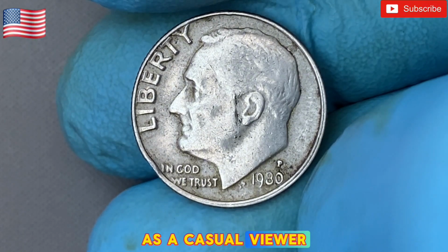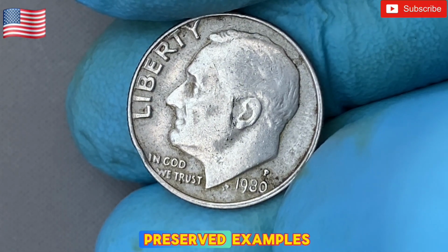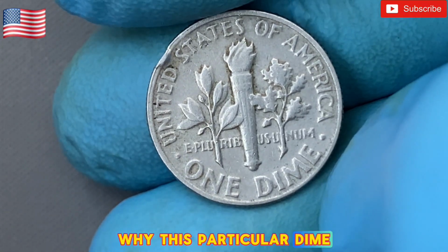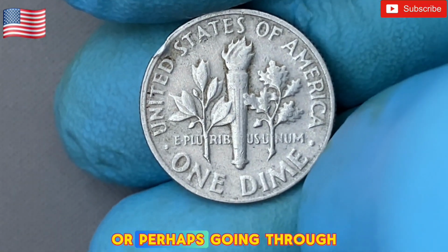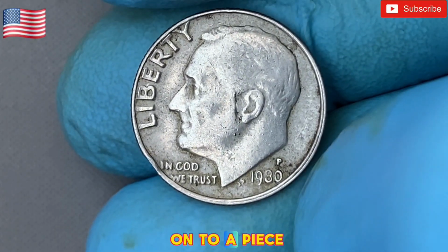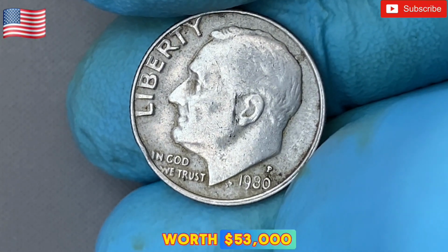As a casual viewer, you might not realize that a dime minted in 1980 could be worth so much money. But when you take into account the rarity of well-preserved examples, the minting errors, and the fact that fewer of these coins are around today, it becomes clear why this particular dime is so coveted by collectors. So, if you're ever going through your spare change or perhaps going through a box of old coins, take a moment to check for a 1980P Roosevelt dime. You could be holding on to a piece of history that's worth far more than its face value. And who knows? You might just be sitting on a coin worth $53,000.